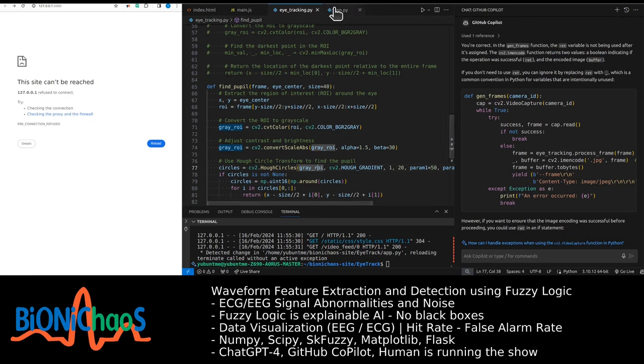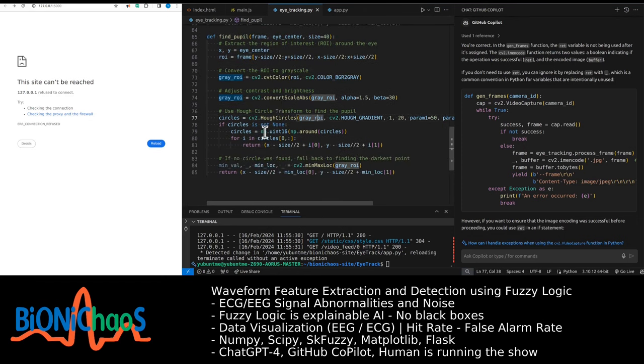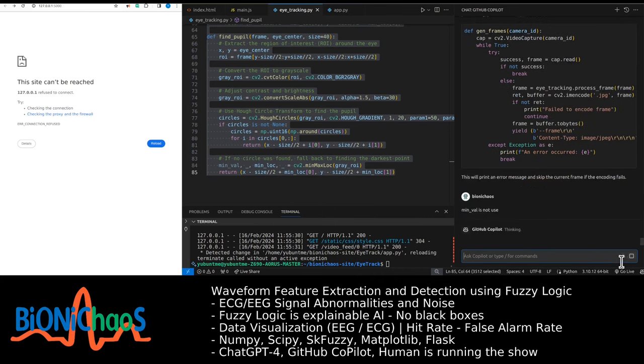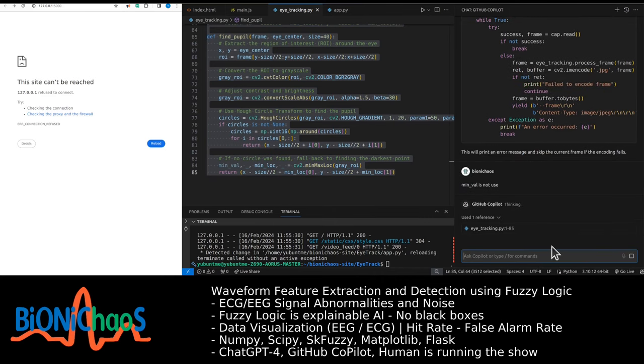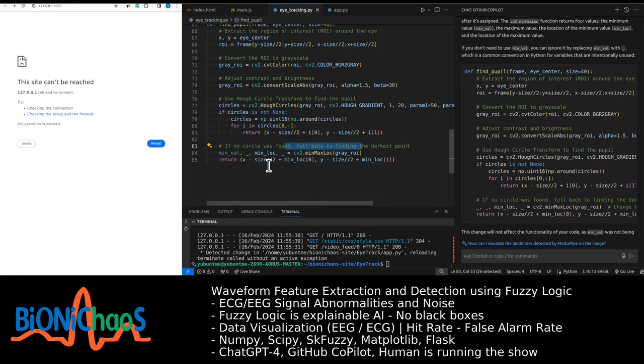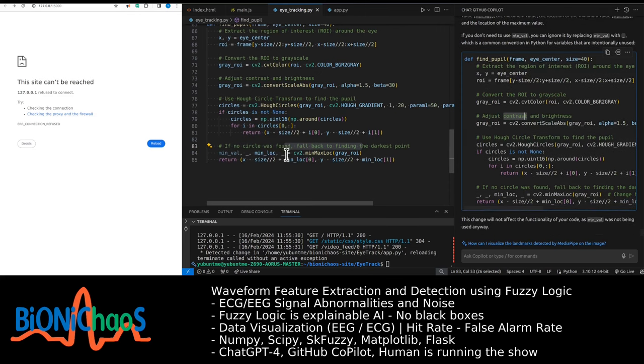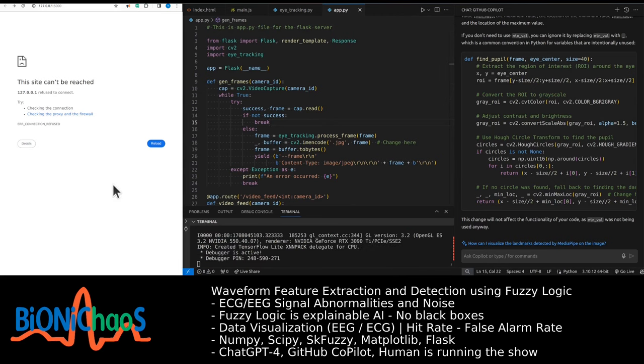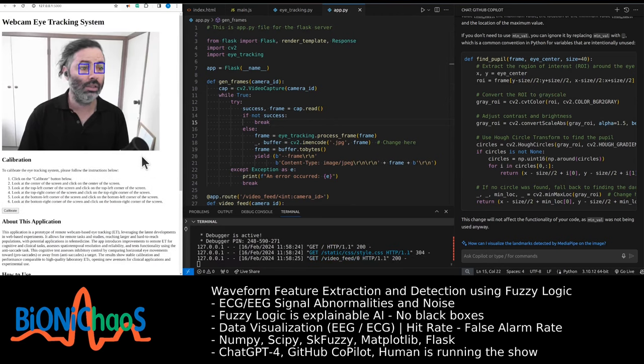The app is not currently running. There was another one: a mean value is not used. We select the whole code and pop it in. It's finding the darkest point. Should be working okay. It doesn't really matter if I have it there or not. We do need to run the application.